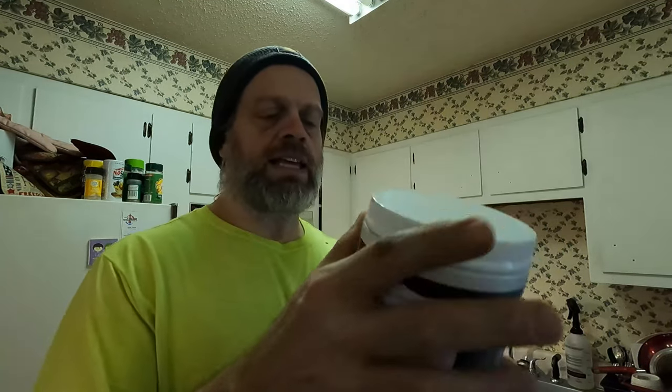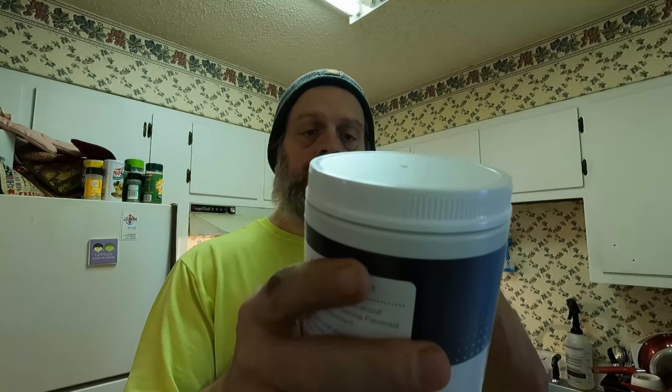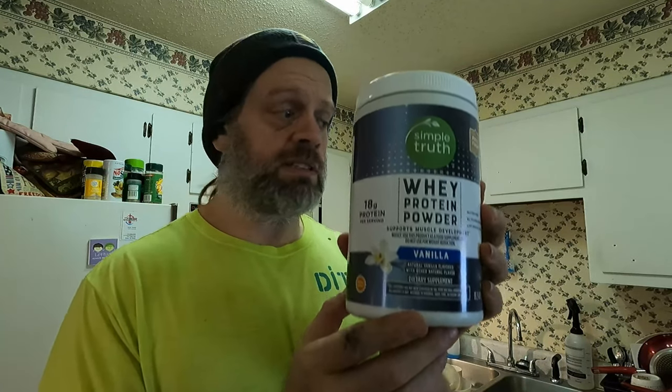Supposedly 16 servings. The one that I get all the time has about 18 servings, and this one, supposedly about 18 servings. And the first one had about 17 servings. So that's not bad for $10 or $12, whatever that was.